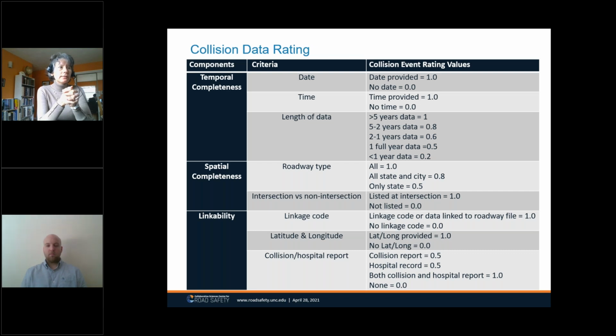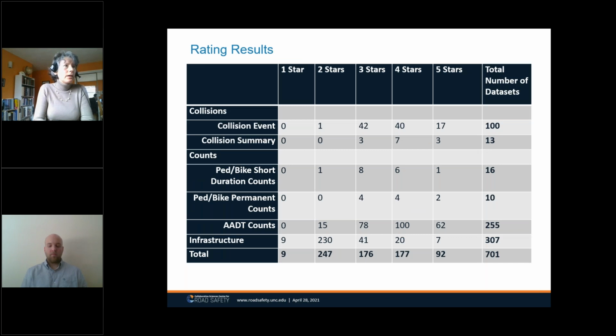And then spatial completeness, we looked at, is this the entire, so again, all of these are state data. So is it just for one city or is it the whole state? And intersection versus non-intersection, do we have non-intersection data included? And then linkability, do we have the latitude and longitude? Is it linked to a hospital report? These types of things. So that's just an example. And to give you the summary of what we came up with for the state data we looked at that was non-PDF, we see that for collisions, we have a fair number of 3 and 4 star, so that's good.